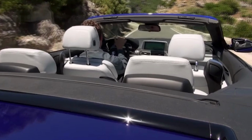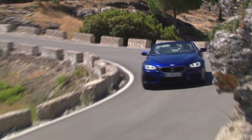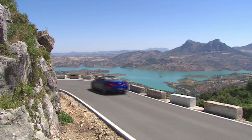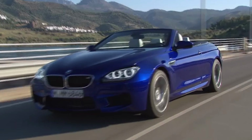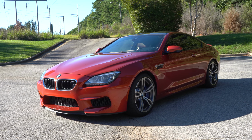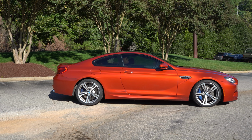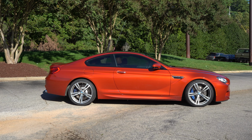Okay, this is refined in its own weird way. I'm doing way over the speed limit right now, and you wouldn't even feel it. You can be doing like 100 miles an hour in this thing and not even know it. So it's one of those types of cars. However, there is road noise, there is tire noise, all that good stuff. But this car is very nutty. It's got great performance. It's overkill for the road, of course.